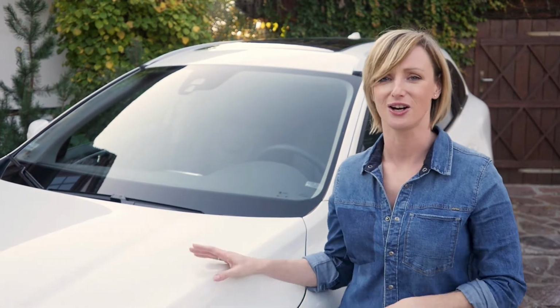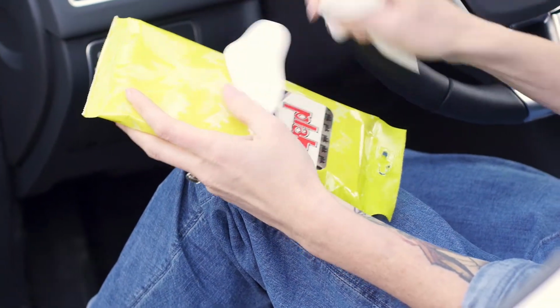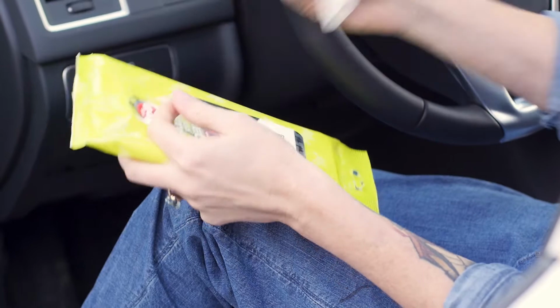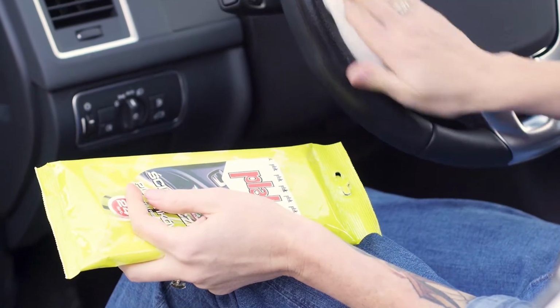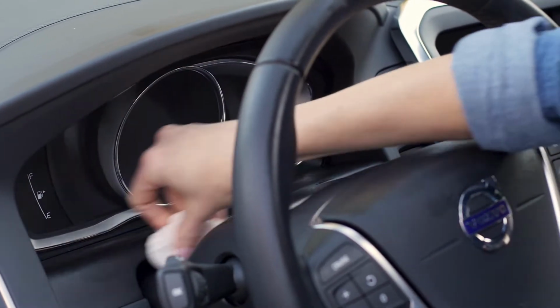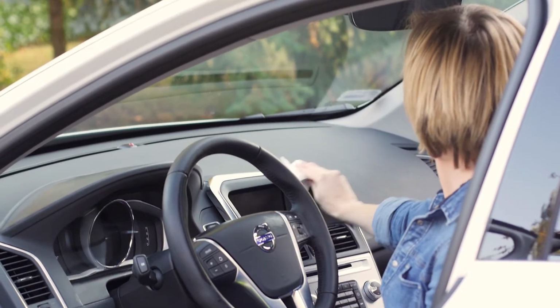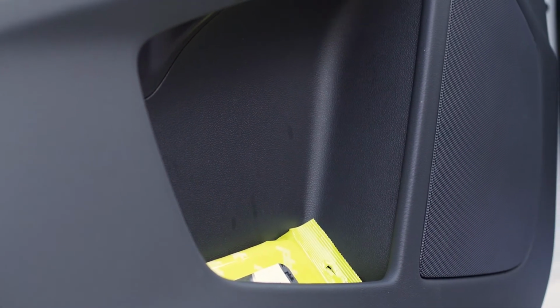So take a look at my way of organizing the car. First of all, cleanliness. I like my car neat and clean. That's why I always carry this box of wet wipes, especially made for cars. So when I'm in traffic, I can dust this place next to the speed indicator that is always covered with dust, or I can also clean the radio panel that gets those fingers on it.